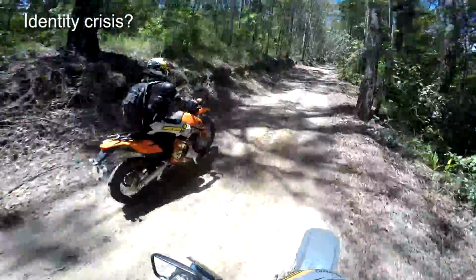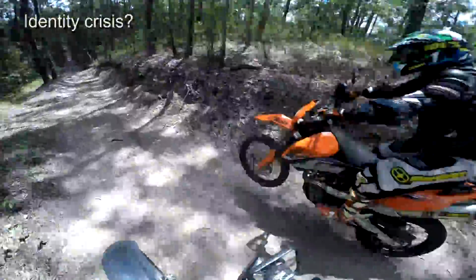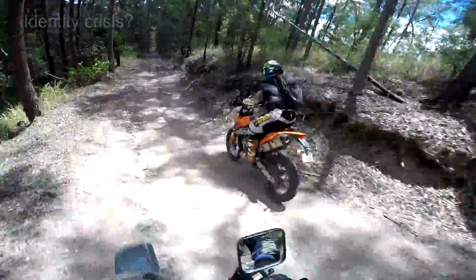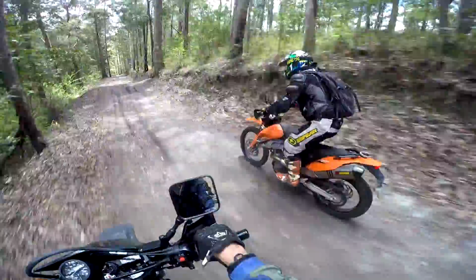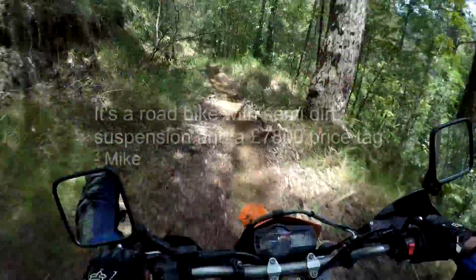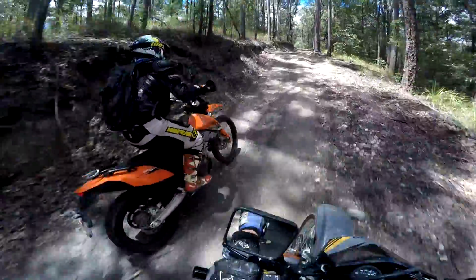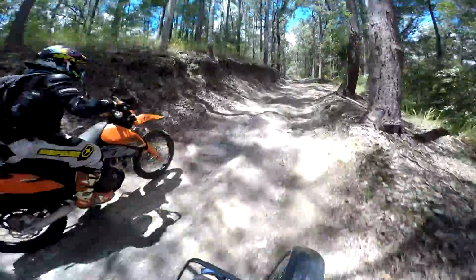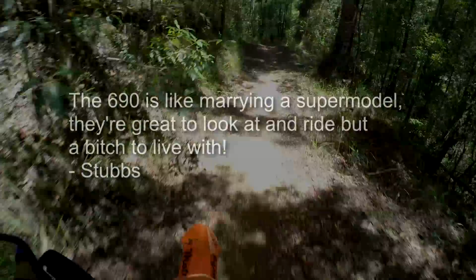So what was the 690 meant to be? It's called an enduro model, but it's far too heavy and lacks a good turning circle for true dirt riding, of course. It takes a lot of mods to turn it into an adventure bike, but then I think for many the reliability issues then become a problem. Is the 690 just a wheel-spinning, kick-ass dual sport bike? Well, many use it that way and love it.